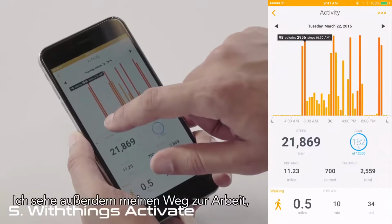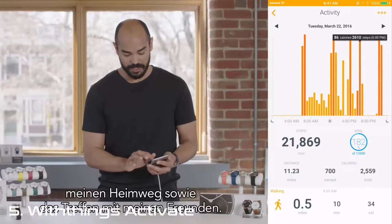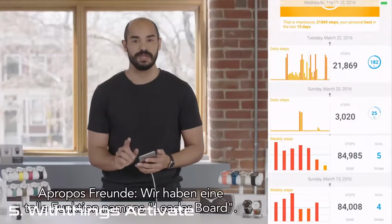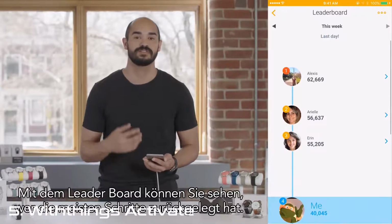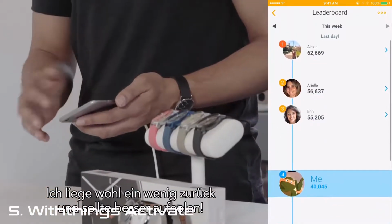You can see my morning commute, my lunchtime walk, my journey home, and when I went out to meet my friends. Speaking of friends, we have a cool feature called the leaderboard. The leaderboard lets you compete with your friends to see who does the most steps. Apparently, I'm lagging a little behind, so I need to step it up.